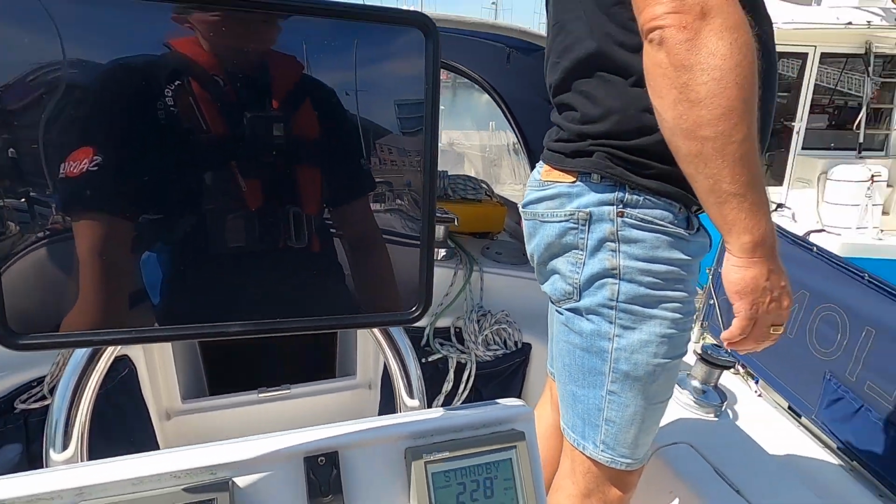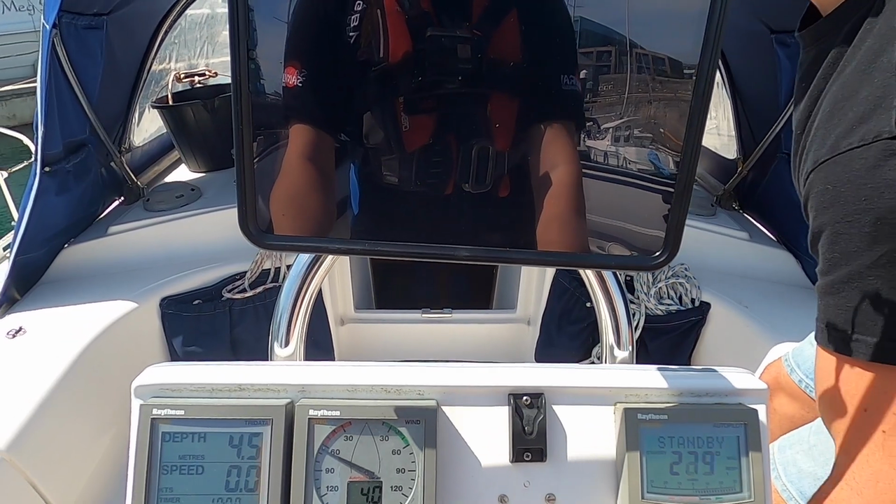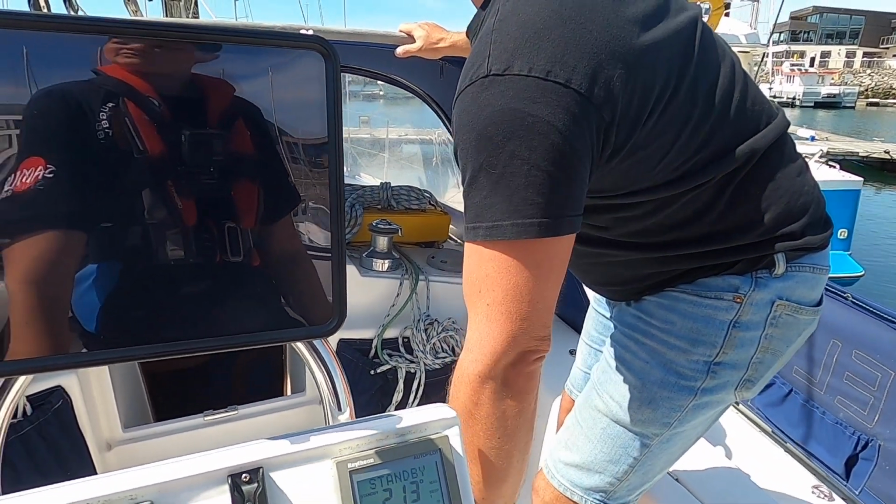Edward managed to get the boat out, do reverse off the dock, and then it's a really short stint out the marina and into the sound.